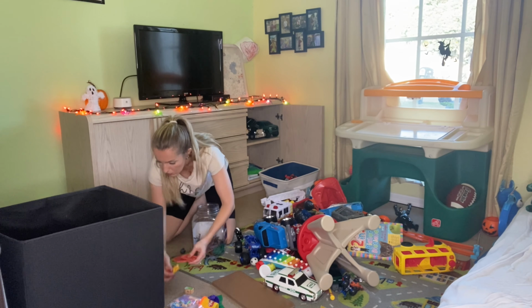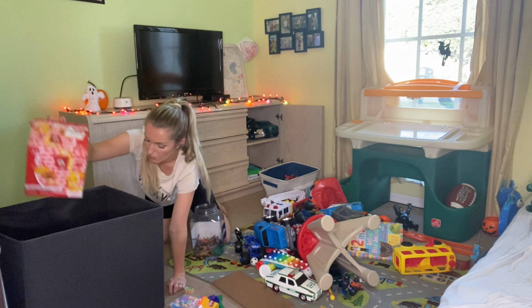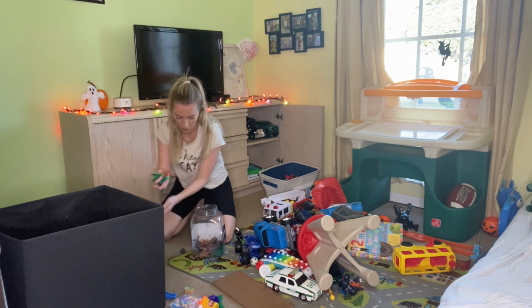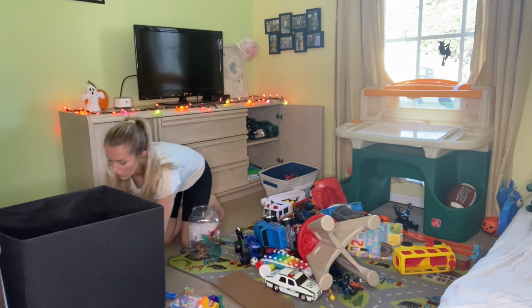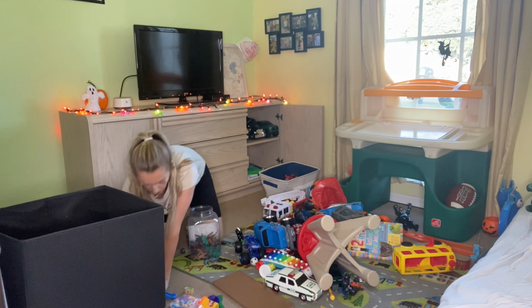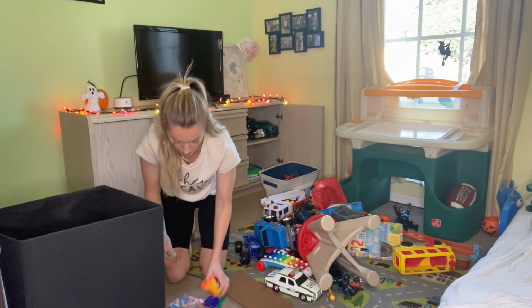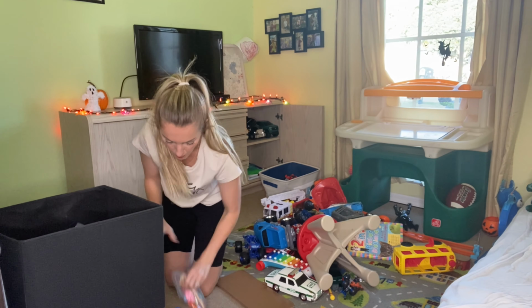So I'm just going to pick up the toys. As you guys can tell, there's stuff everywhere. There's little tiny dinosaurs and Hot Wheel cars and everything I've just been stepping on. So I thought today would be the perfect day. Since I'm already organizing his closet, I might as well go ahead and pick up his room as well. That way everything is clean.